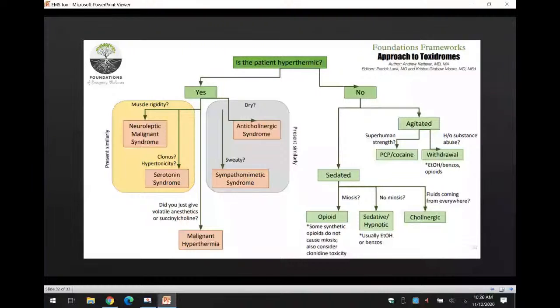Is the patient hyperthermic? Are they hot? Yes or no? So if it's yes, then we can think about anticholinergic syndrome or maybe sympathomimetics. But to differentiate those, like I said, are they sweaty? If they're sweaty, then you can think about sympathomimetics like cocaine. You can think of amphetamines versus the anticholinergics.